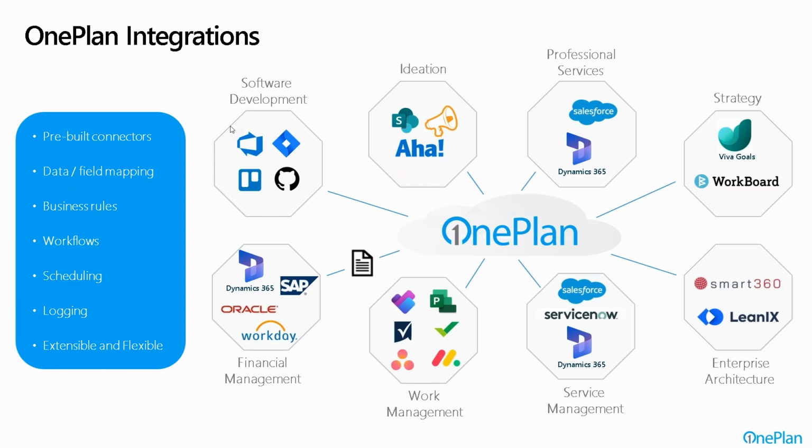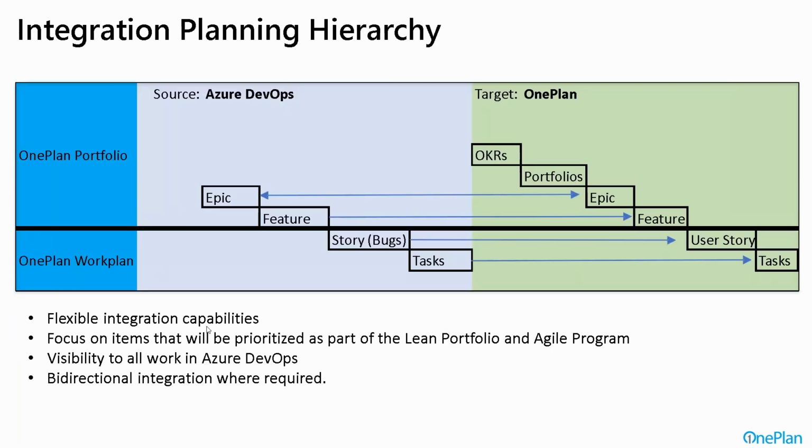So in the case of OnePlan, again, we have our integration platform, which allows you to integrate Azure DevOps as well as other line of business system data that you might need, such as financials. That's usually another one that comes in as part of an implementation. So again, for Azure DevOps, what I want to talk about is how we have the integration set up, and it's based on your planning, your work items in Azure DevOps, which we will map to plan types and work types within OnePlan. Now I have this line here in the diagram dividing portfolio and work plan.